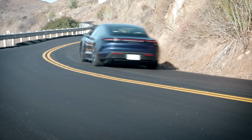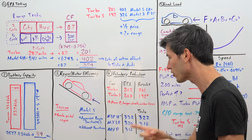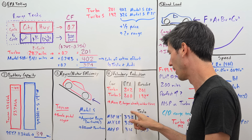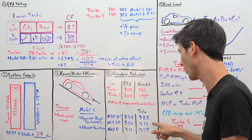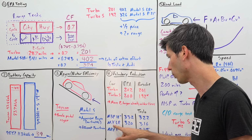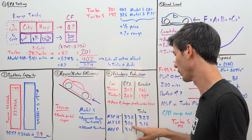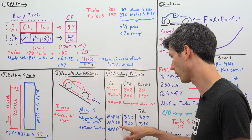Now, surprise, surprise, Porsche is not the only one that's giving a voluntary reduction on their range. So Tesla actually does it with 3 of their models. The Model 3 Performance with 18-inch wheels has a rating from the EPA of 332. Voluntarily, Tesla took 10 miles off that range and gave it a rating of 322. Same story with the Model Y Long Range and the Model Y Performance, going from 320 down to 316 and from 316 down to 315 for those respective models.